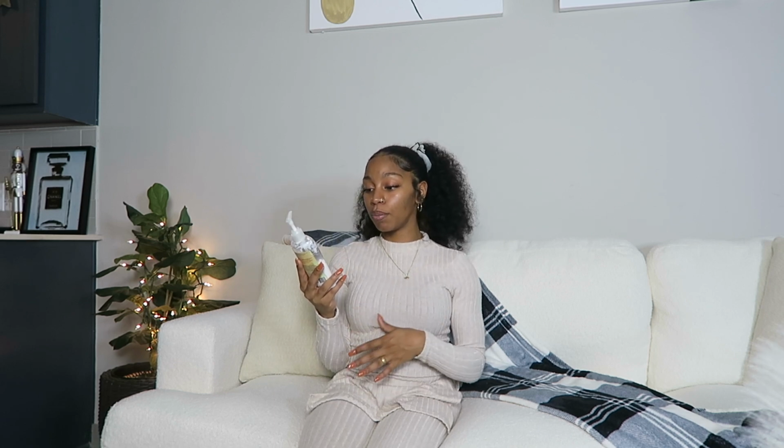It's made by a biochemist. She did her thing with this. Not gonna lie, it has shea butter, cocoa butter, and coconut oil, and it's almond scented. The smell is so natural, feminine to me. I love it so much.